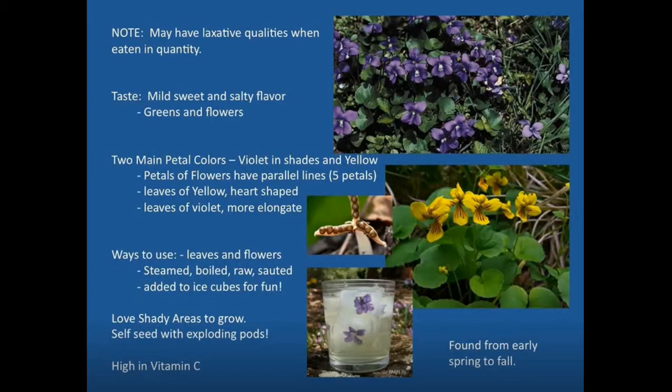Then you can just eat the flower. You can harvest them and find them blooming from early spring and till late into the fall. I believe their foliage kind of dies away through the wintertime, so it's not as prevalent, but it does come up fairly early in the spring and has a good source of vitamin C.